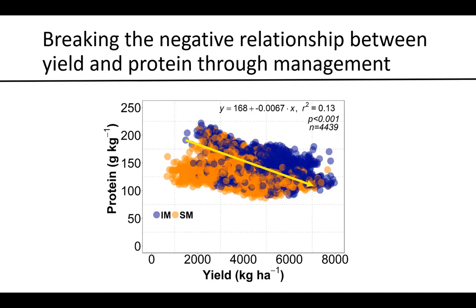So what you see here in this data, this is data from variety trials in Kansas, Oklahoma, and Texas. So we have more than 4,000 data points here. And what you see here in the data points are varieties under intensive and standard management practice. So basically intensive is just an additional nitrogen and fungicide application. And what you see here is protein concentration in the grain on the y-axis and yield on the x-axis, with this negative trend in the relationship.